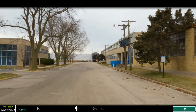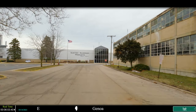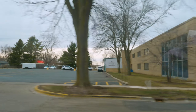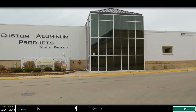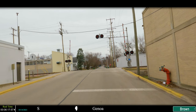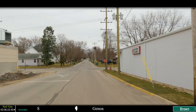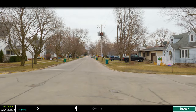On the left, across from the industrial property, is the Genoa City Hall and Police Department. This place straight ahead that's called Custom Aluminum Products appears to be the largest employer in town, public school district aside. For the county, the largest employer by far and away is Northern Illinois University, as it employs over 9,000 workers, and then you also have the DeKalb Public Schools along with Target, which has a distribution center in DeKalb.